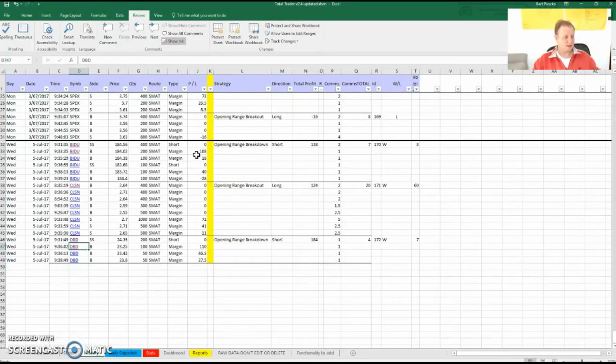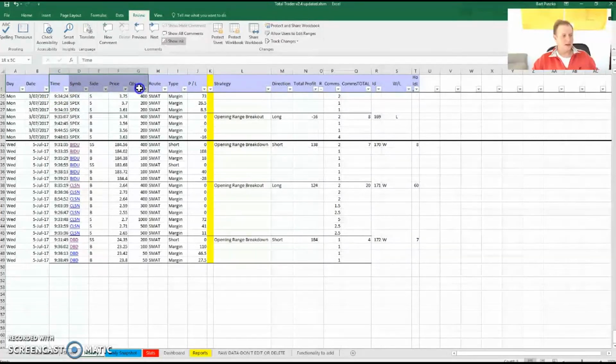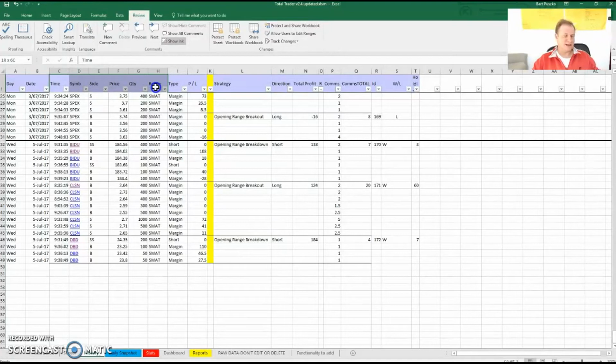You just got to get the executions to have your time, your symbol, your side, your price, quantity, route. You don't really need that, but it's just what I've got within the DAS export, so I kept it in there. The margin, don't need it either, but you need to have something in there for it to work, and P&L you need to have, because that works out everything.